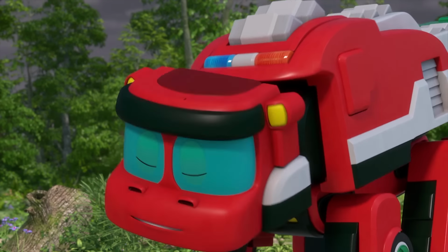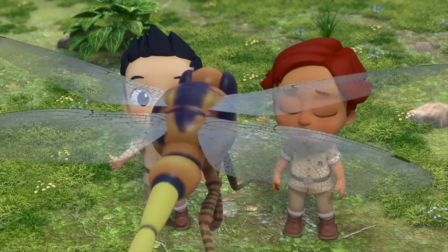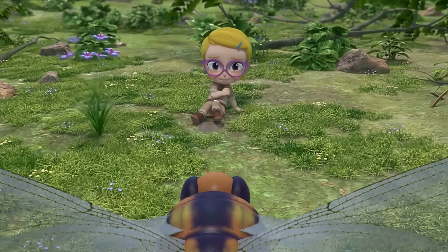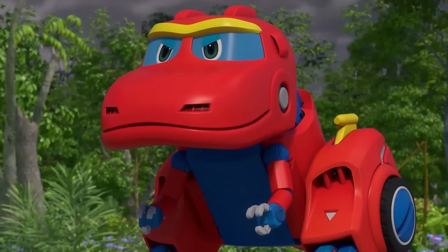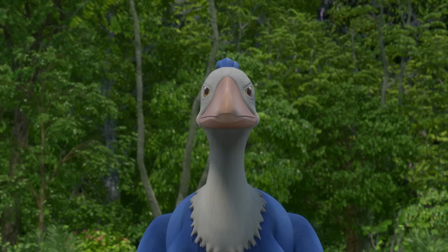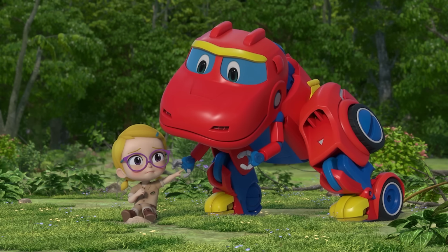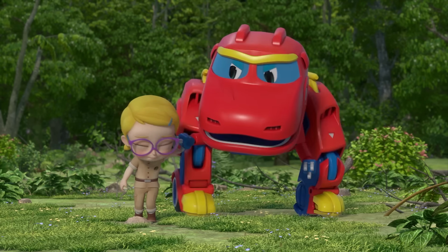Whoa! That's a mega neura! Whoa, it's huge! Help me! Joy! Are you all right? Rex! Don't worry, you were scared, right?